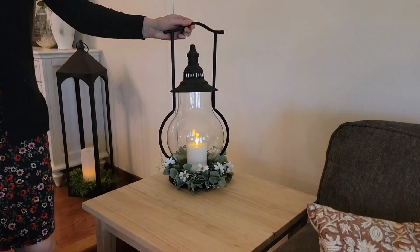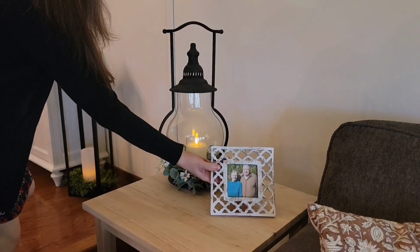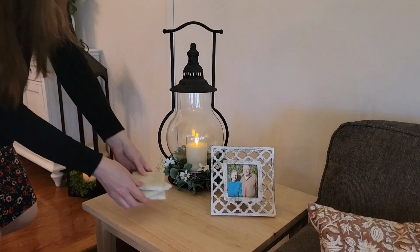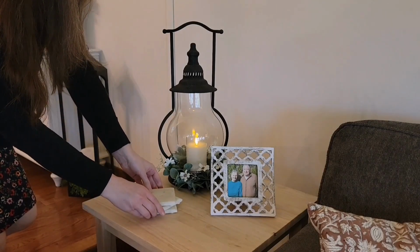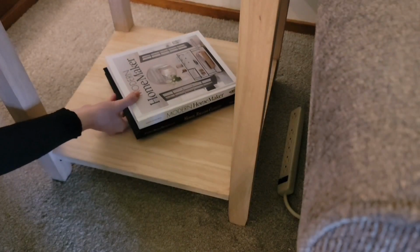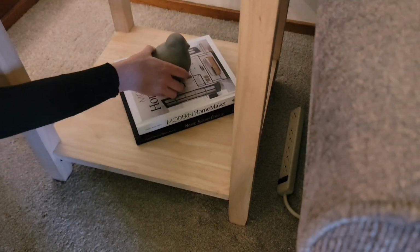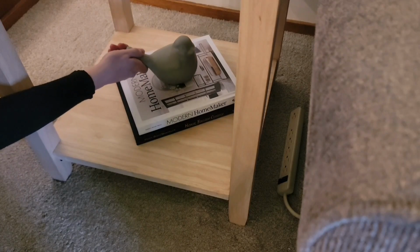I'm starting off with my steeple lantern, and I will try to find a link for you if I can. It is from Amazon. And then I have this picture of my parents, and I'm also just going to put some coasters here. And then for the bottom, I just have a couple of these coffee table books, and on top of that, I'm going to put a bird. I think birds make great year-round decor.